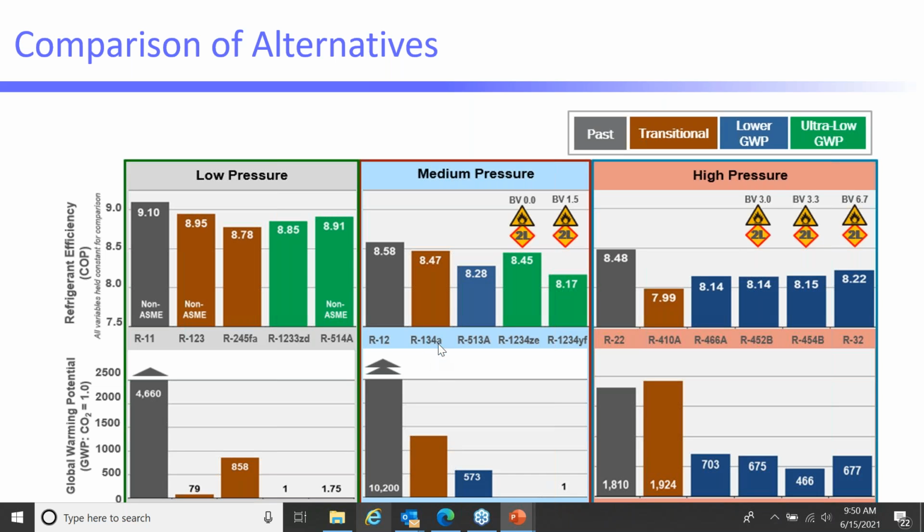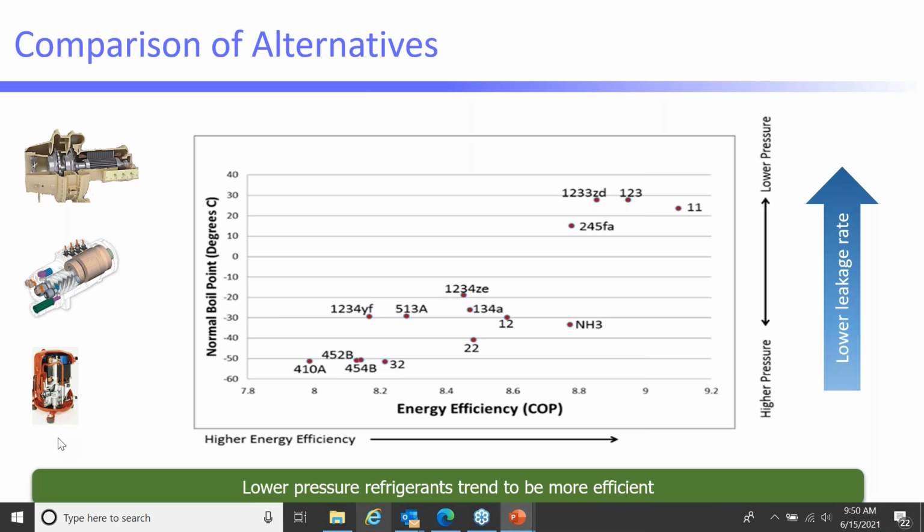We see most of the air-cooled and water-cooled screw chillers are moving from R134A to R1234ZE. Now, another way to look into that: if we look at the refrigerants, on the left axis we have the normal boiling point. The higher the boiling point of the refrigerant, the lower the pressure of the refrigerant. And the lower it is, the higher the pressure. So here we have the low pressure refrigerants, and at the bottom here we have the high pressure refrigerants.